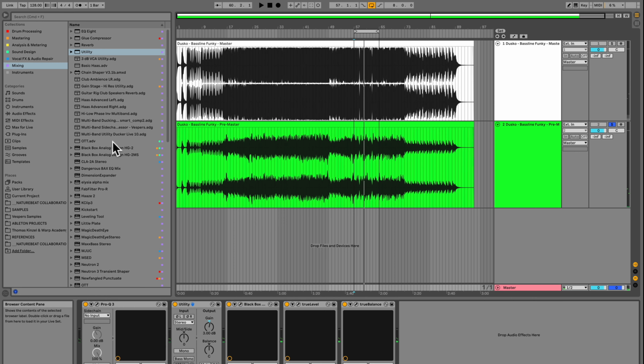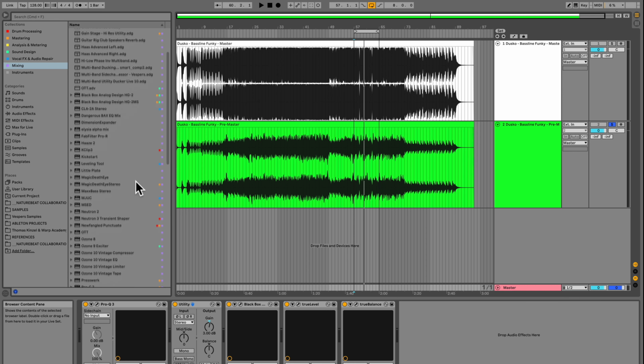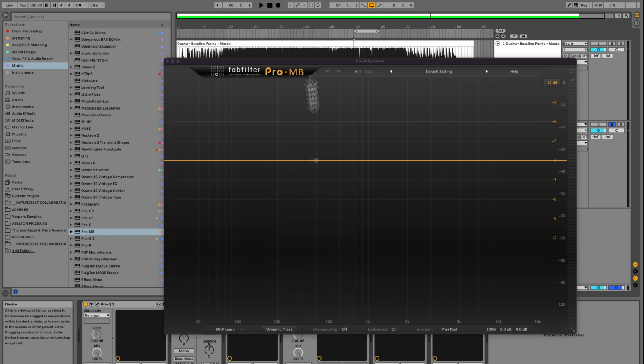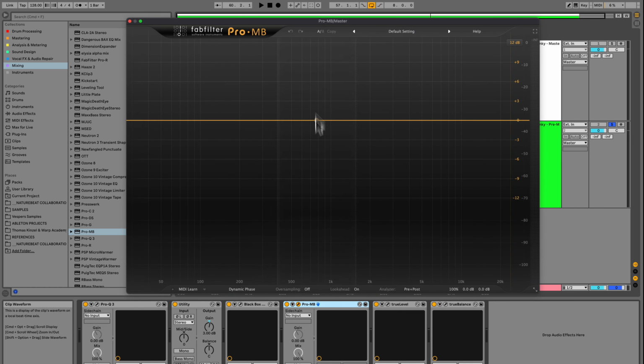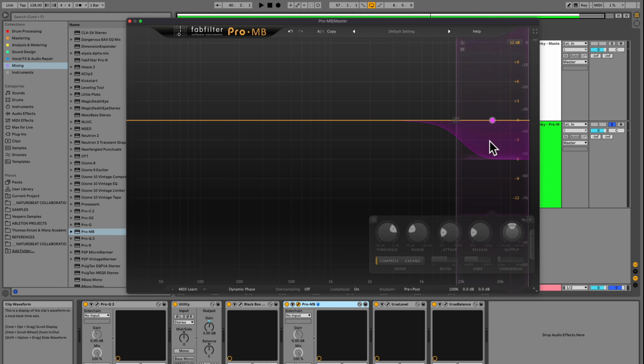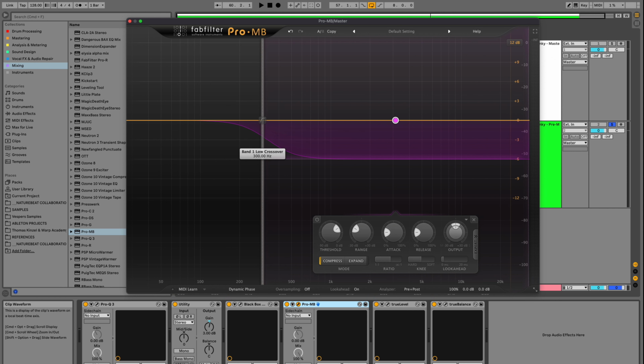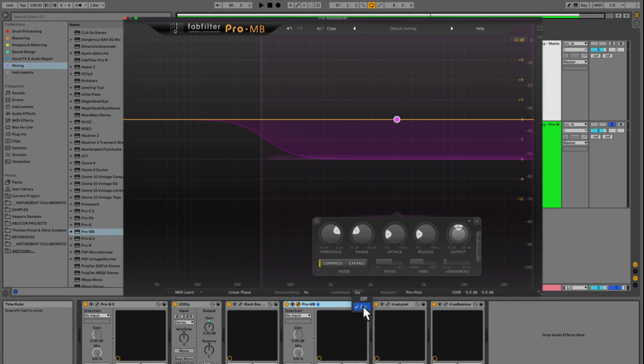Excellent. Great. So the next plugin I'm going to put in is a Pro-MB from FabFilter. I'm going to throw that after. And what I want to do here is maybe a bit of a non-standard use of this plugin. I'm going to put in a band. I'm going to adjust this band to a cutoff frequency of 300 Hertz. I'll throw oversampling on. I'll change it into linear phase. And I'm going to leave look ahead on.